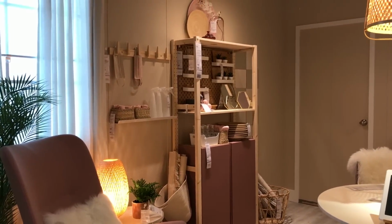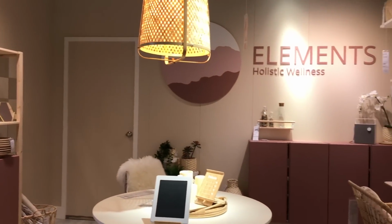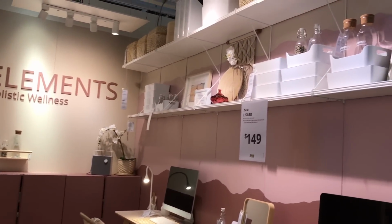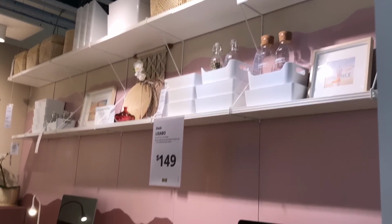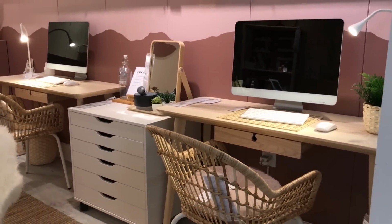Okay, this is not normally what I see in IKEA, but this is like their take on a holistic wellness clinic. There's a little area where they're selling their products and the consultation area. Oh my gosh, so cute. I love the imagination and sweetness in this space.